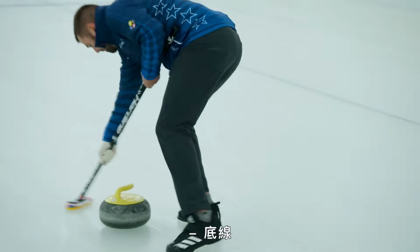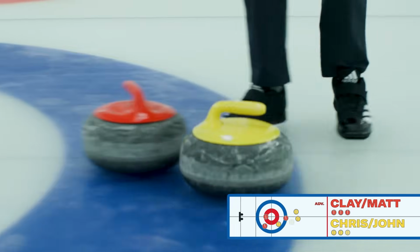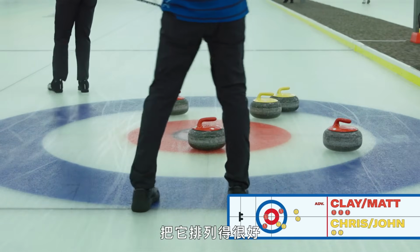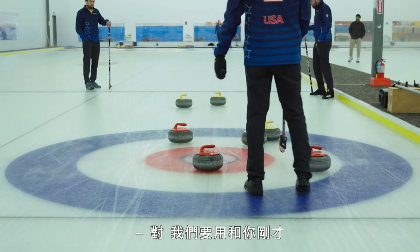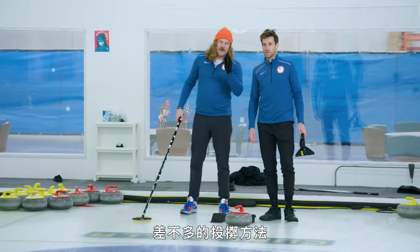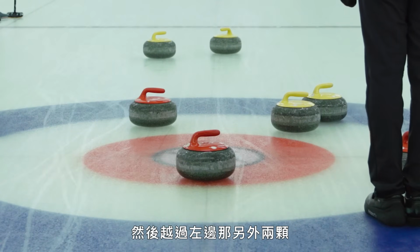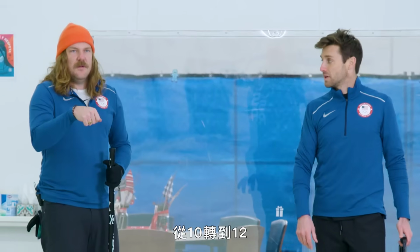Back line. Holy crap. Oh, time is now. You lined her up good for yourself though. We're drawing through there. Right through here? Yeah, so we're gonna just throw it kind of like the same shot you just threw. We're gonna try and go in between, around the center one and past those other two on the left. Okay. So how much am I turning it? Same thing, same turn. 10 to 12? From 10 to 12. Okay.